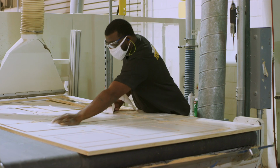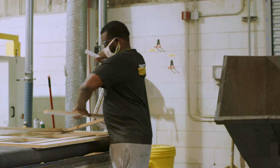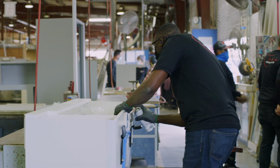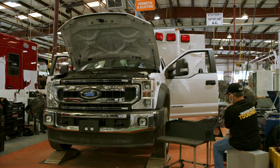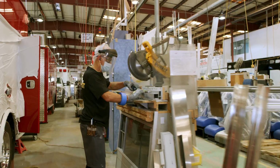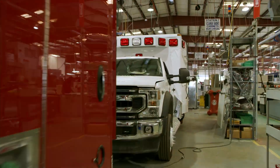Before a unit enters the production line, the wood cabinets are cut and assembled. Aluminum cabinets are cut, bent, welded, painted, and assembled, all in the Wheeled Coach in-house cabinet shop. Wheeled Coach Type 1, 3, and medium-duty ambulances then move down the mod line, which includes several key stations.